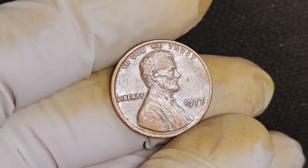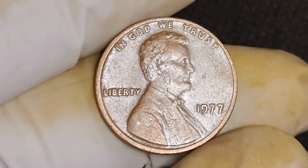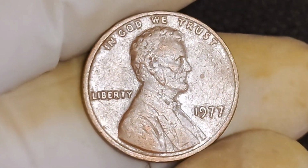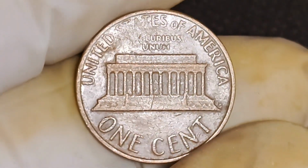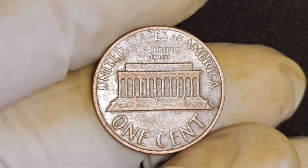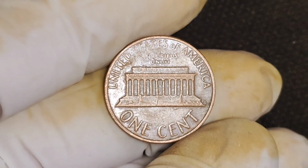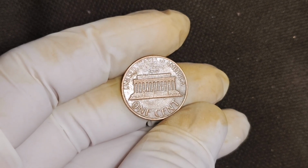I was once like you, scrolling through a coin app, thinking, this coin's worth about 1 cent, 5 cents, maybe 10 if I'm lucky, when bam, I came across a penny that sold for $1.7 million. I nearly dropped my phone. It was like I had just stumbled upon a secret that the world had been hiding from me. And that, my friends, is the magic of coin collecting. Alright, let's break it down.